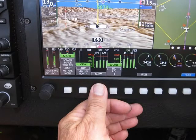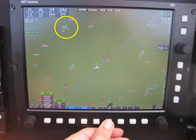Okay, if we want to move the map around, to have a full screen view, an easy way to get to full screen is Map Options. You push that, and it once again brings you up to the full screen map, and you'll notice the left, right, up, and down arrows on the bottom. That moves the map in the direction of the arrow. So you can move the map.